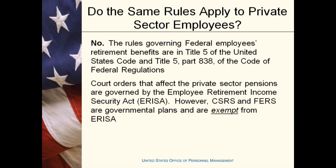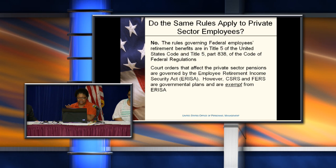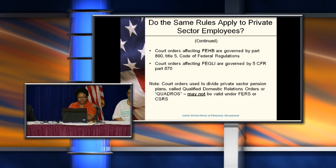One of the questions that we often get from attorneys who are seeking advice from us is whether or not the same rules apply to private sector employee pensions as they do to federal pensions. And the overall answer is no. The regulations governing federal employees' retirement benefits are found under Title 5 of the U.S. Code, Part 838. Court orders that affect private pensions are governed by ERISA, or the Employee Retirement Income Security Act. CSRS and FERS federal pensions are exempt from being divided under ERISA. So we don't do ERISA orders at all. We don't touch orders with ERISA language at all.